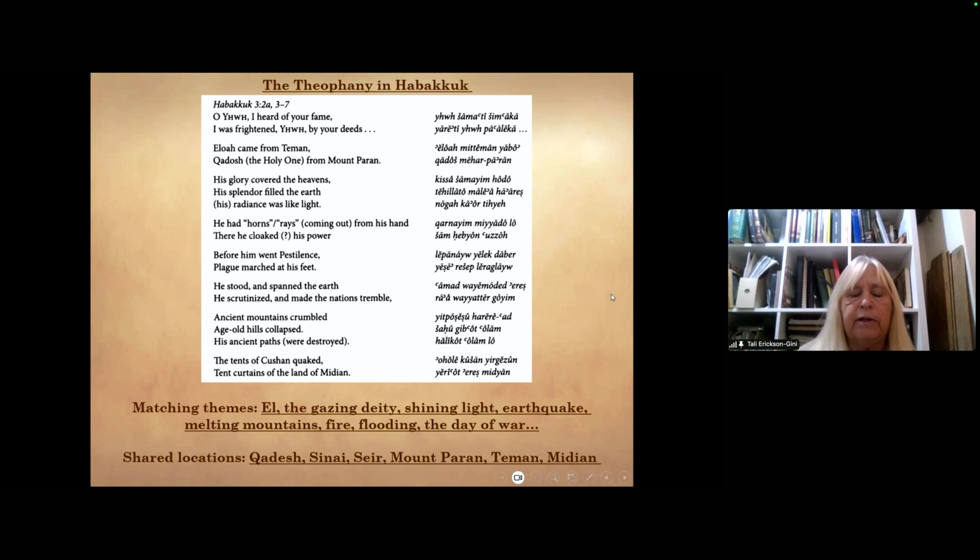And of course, here we can see there are matching themes through all these theophanies: El, the gazing deity, the shining light, earthquakes, melting mountains, fire, flooding, the day of war, and shared locations as well. We have Kadesh, Sinai, Seir, Mount Paran, Teman, which is south, and Midian. Teman, by the way, is very much related to Edom as well.